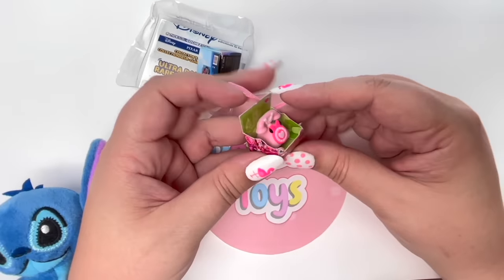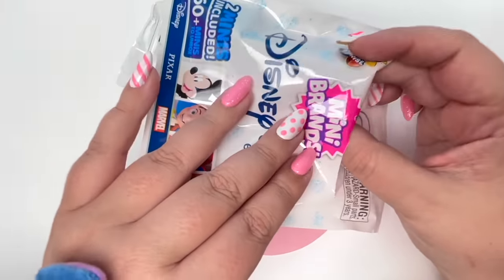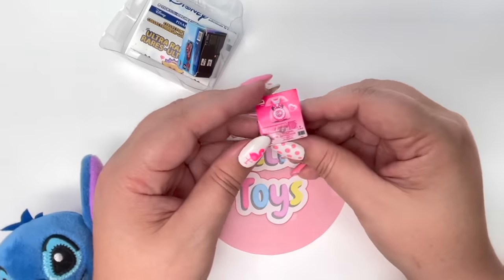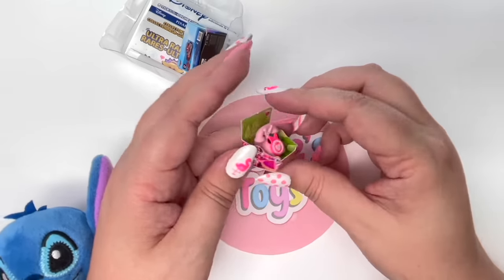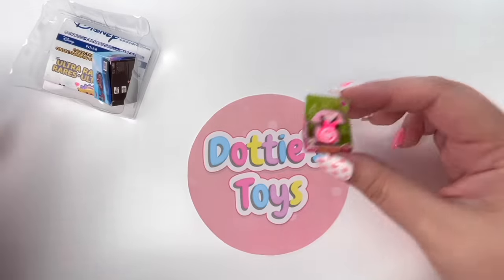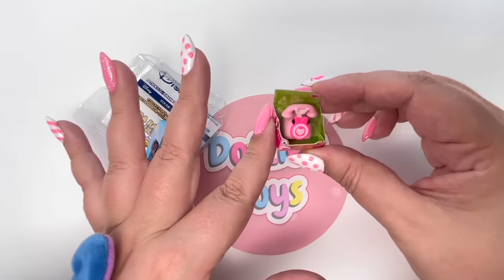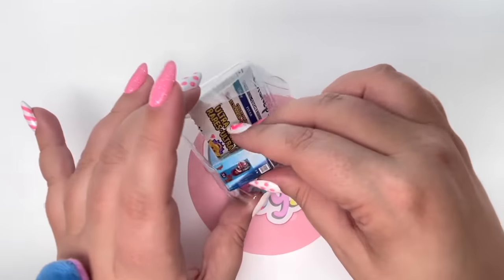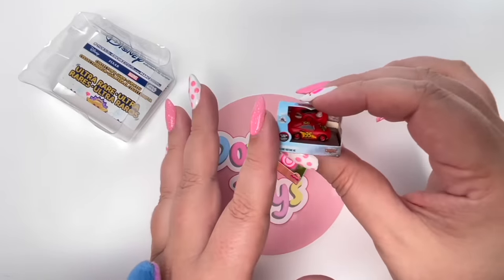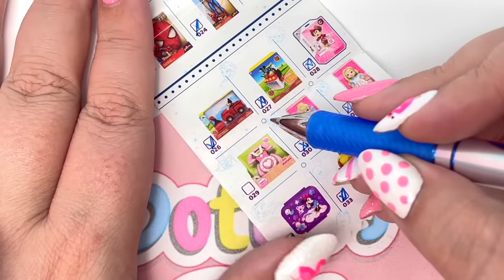Woohoo! Oh my goodness, you guys, I had no idea this was in this bag. There's no way to see through it. There was no way I knew this was inside. That is absolutely crazy. I must be a really good manifester, I guess. This is so awesome. And by the way, I love that it's pink. I would totally buy this and use it myself. And here we have Lightning McQueen. Cool. Guys, I think Stitch is bringing us all this luck. This was so crazy how we found this piece.